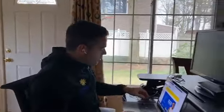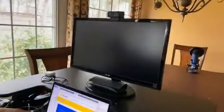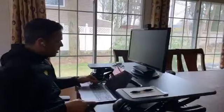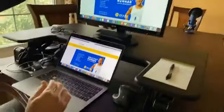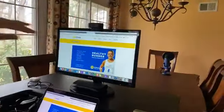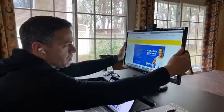So what's the solution here? Solution, external monitor. So that's where we get an external monitor if you have a laptop, and this is going to fix your head position, because ideally what you want to be doing is you want to make sure that your eyes are looking straight ahead. So the top of your monitor should be in line with your eyes. The monitor itself should be slightly tilted back, a couple of degrees back.